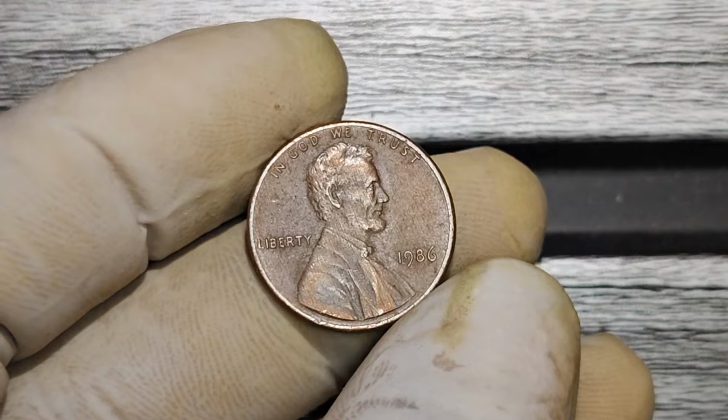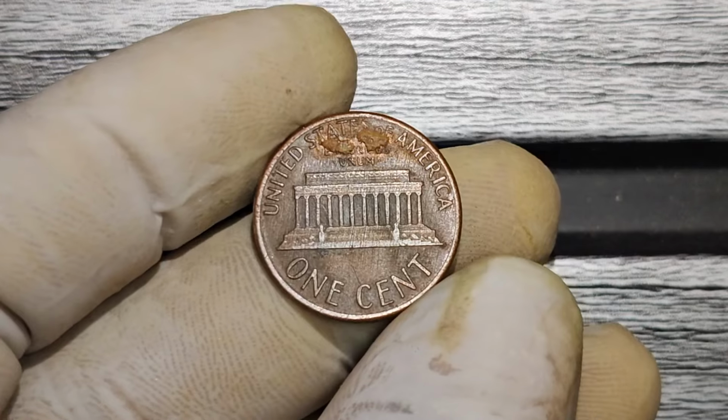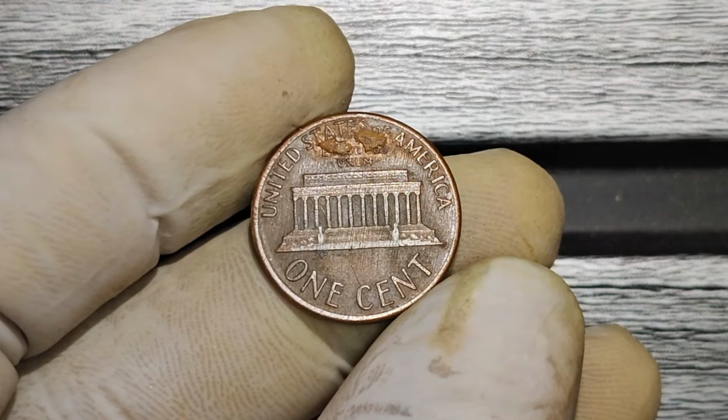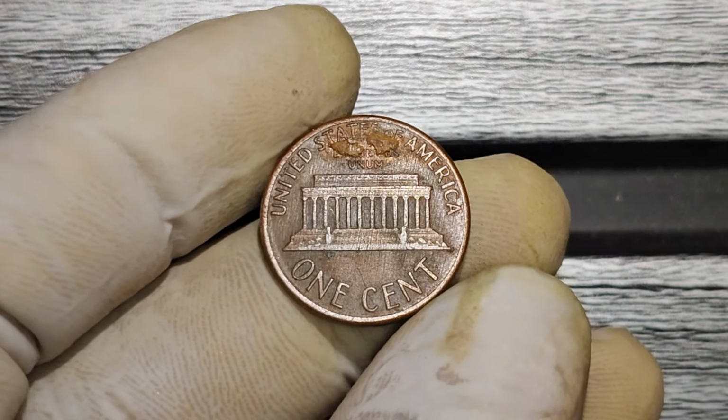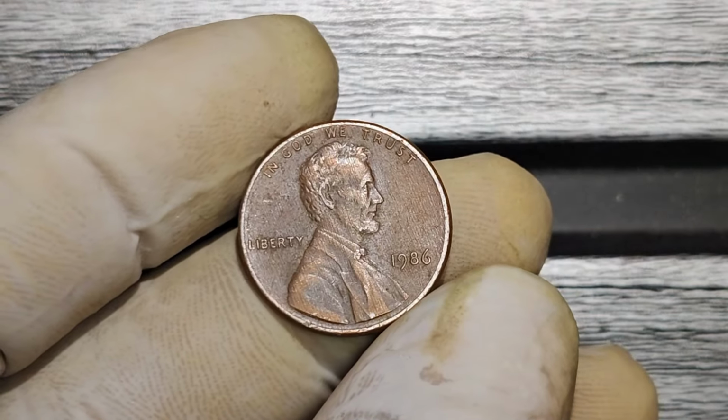The 1986 no-mint mark Lincoln penny is one of the rarest error coins out there, and in perfect condition, it can be worth up to $1.80 million. This error happened at the Philadelphia Mint, making it a highly sought-after collector's item. Always check your pennies before spending. You never know if you're holding onto a fortune.